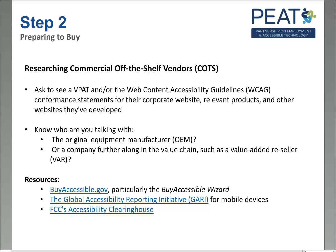So, resources to check out in this phase. Buyaccessible.gov is a wonderful resource. The Buyaccessible Wizard allows you to input information about what you're looking for, your requirements, and it'll give you some really targeted feedback about what you need to look for to make sure that you will be complying with Section 508. A few others that are also great: the Global Accessibility Reporting Initiative, or GARI for short, has great information. It's a database for mobile devices explaining their accessibility capabilities. And the FCC also has an accessibility clearinghouse for a lot of products and helps you figure out if a product you're interested in is accessible, or figure out if you're looking for something that will fit the role you need. It's a great place to look.